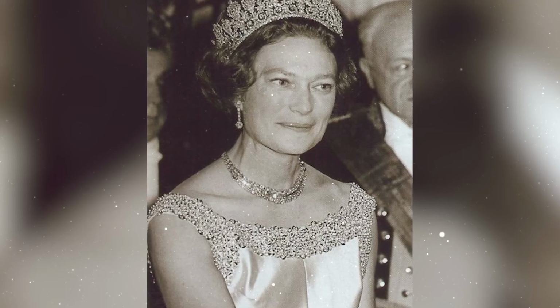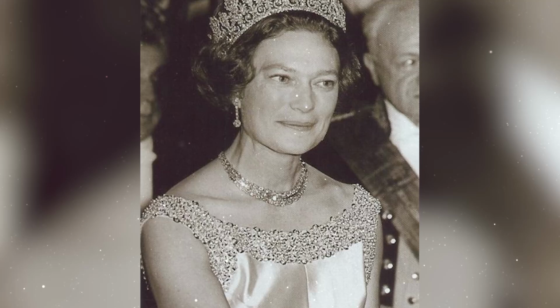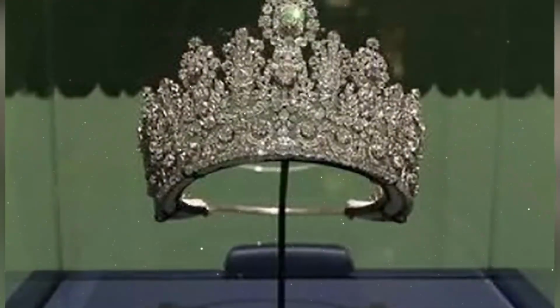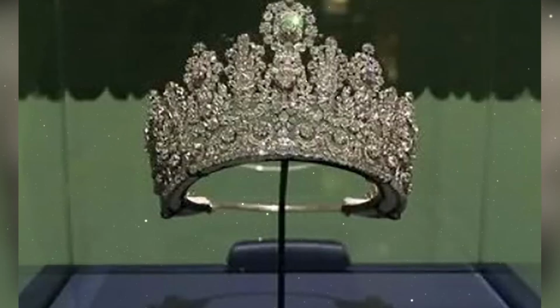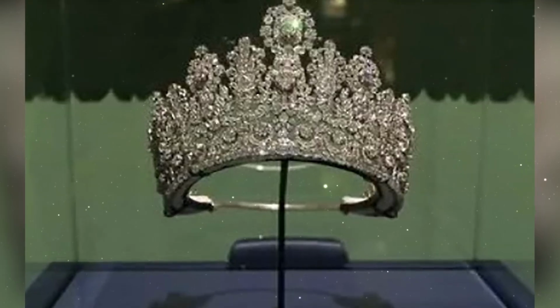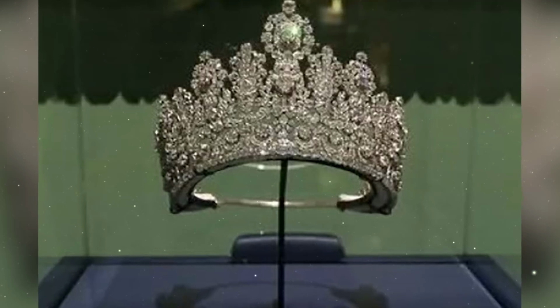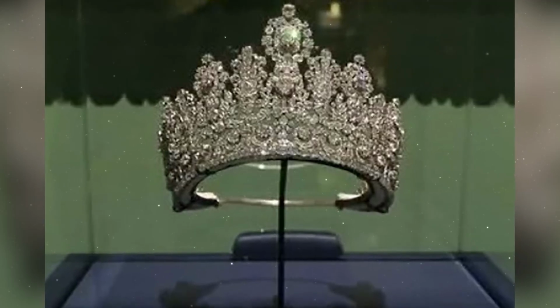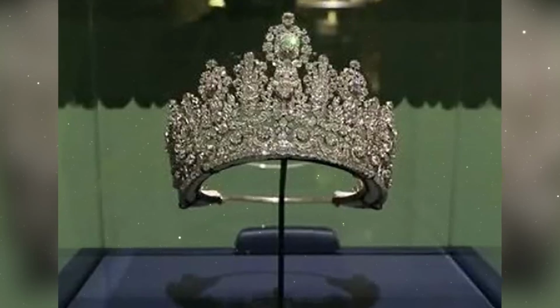One of the most famous wearers of the tiara was Grand Duchess Charlotte, who reigned over Luxembourg for nearly half a century, from 1919 to 1964. Her reign coincided with the most challenging periods of European history, including two world wars. For Luxembourgers, she became a symbol of national unity, resilience, and hope.